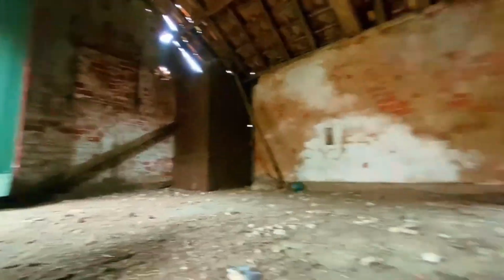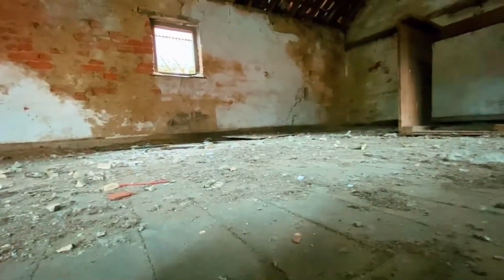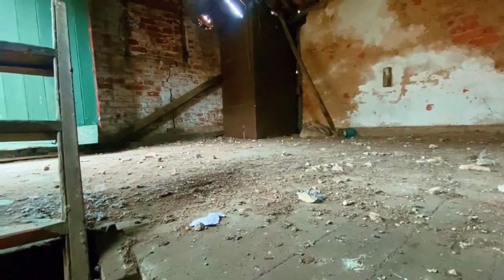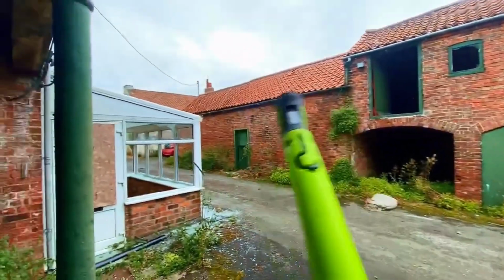Don't really want to be walking around up there. We've got a big tank up there. Holes in the floor there above the machinery. So there's probably bits of stuff missing. Right, we'll head back outside. Coming back outside, we're going to leave that building behind us. We've still got all this to explore.